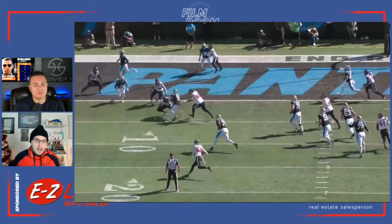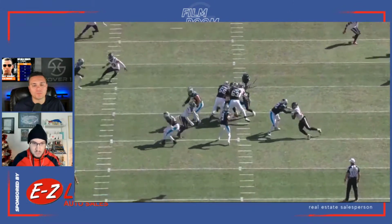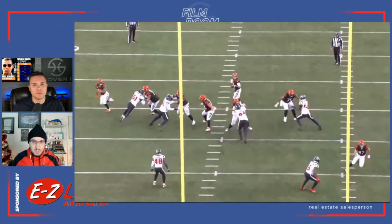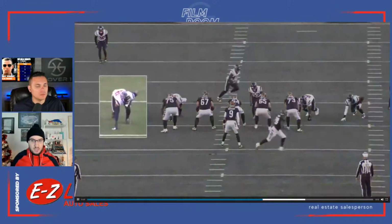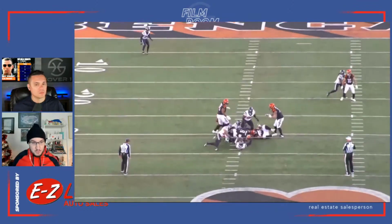So his strengths, what's nice about him, again, he ticks that archetype box. He goes speed to power. He can compress the pocket, but at the same time, his hand placement, hand usage, and hand pop that he can use to create knockbacks against offensive linemen also allows him to win inside or get around the arc on guys. He's got a really good pass rush plan.